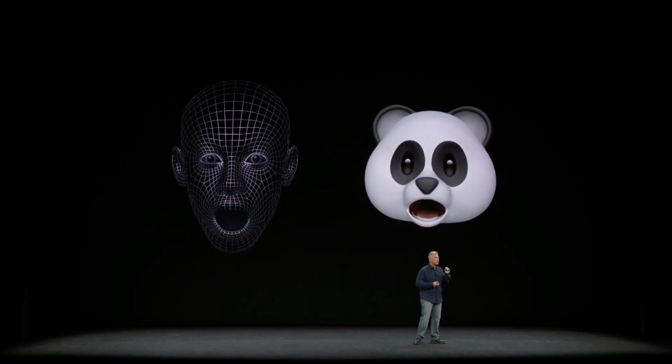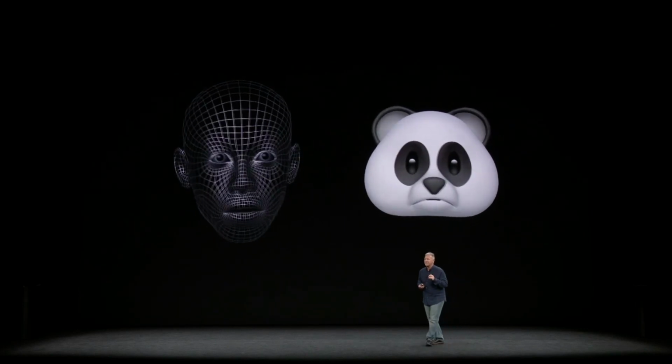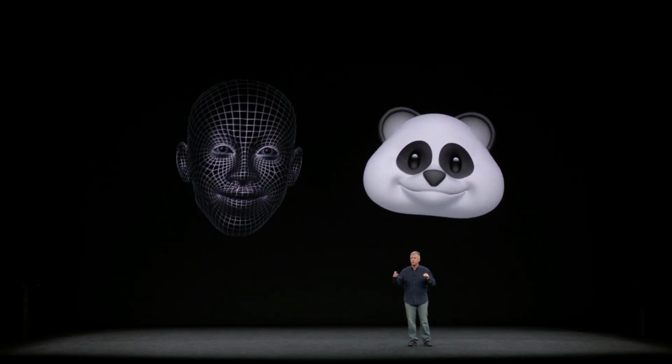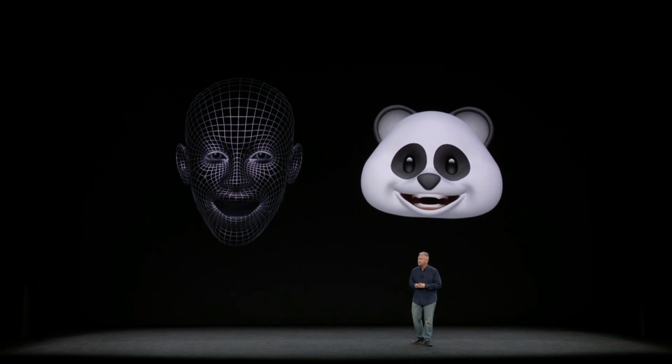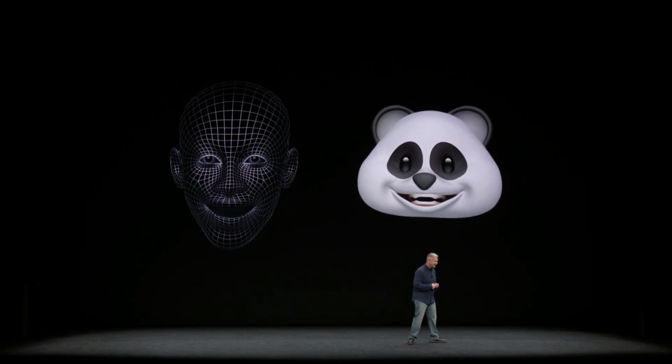Animojis track more than 50 facial muscle movements. They've been meticulously animated to create amazing expressiveness. You can just watch this, can't you? The way you create and share Animoji are right from within Apple Messages.